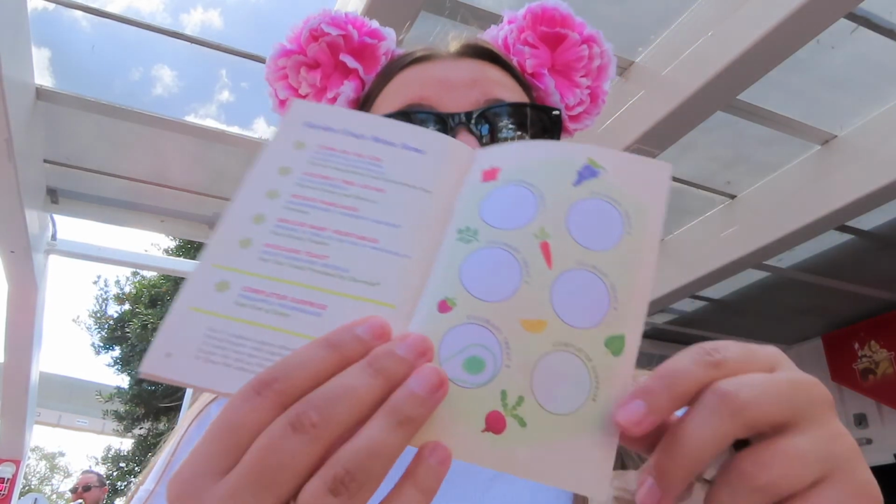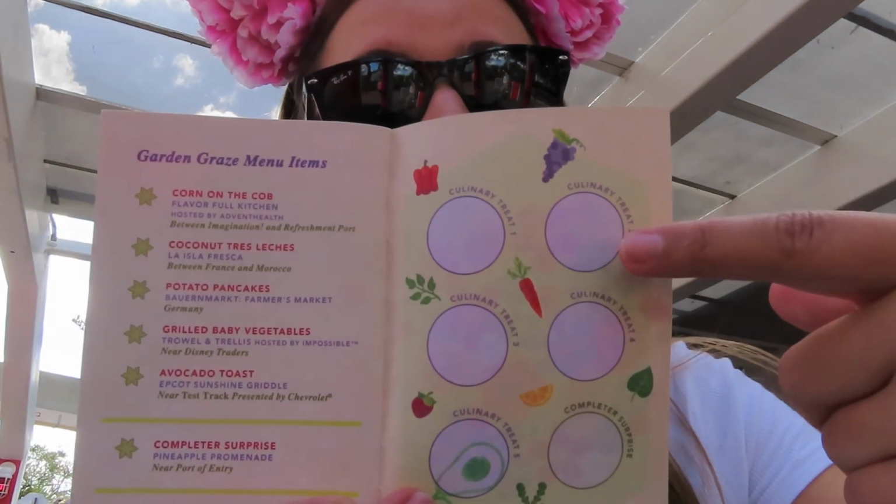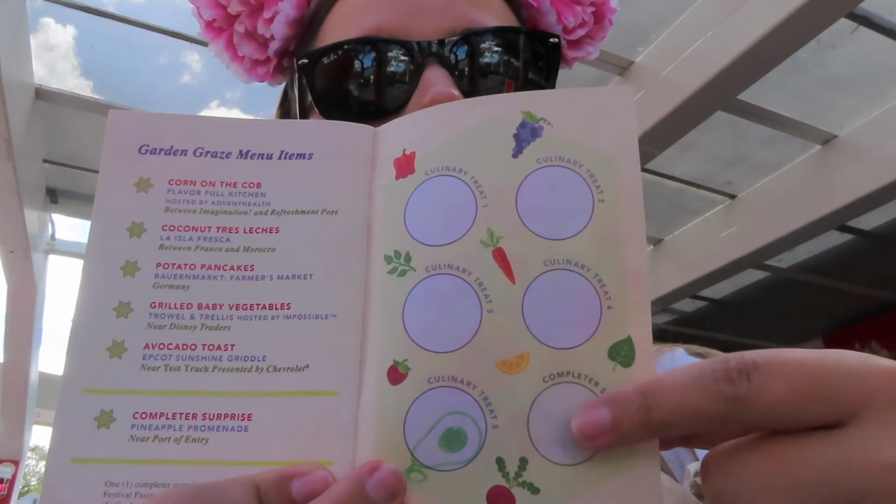And I also got to get one of my stamps for the Garden Graze. So what you do is you try 5 different things from 5 different booths, and then you get a completer treat. And the completer treat is free. So let's head on over to the butterfly tent. That is another one of the offerings here during the Flower and Garden Festival. I love going into that tent. The butterflies are gorgeous. They have beautiful flower displays, just full of flowers that attract butterflies. So we're gonna head on over there, enjoy some butterflies, enjoy some flowers. And who knows, maybe Winnie the Pooh will be over there as well.